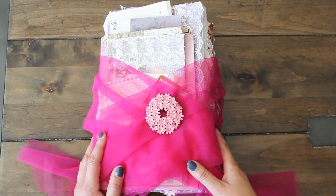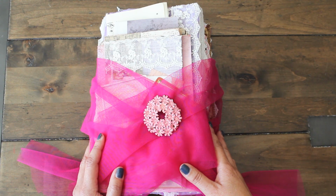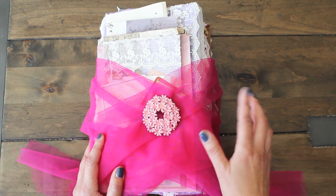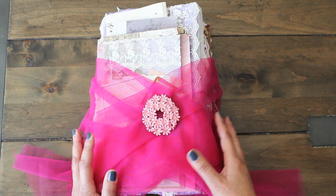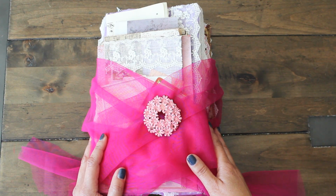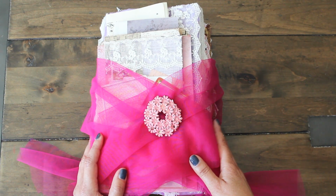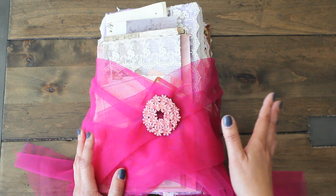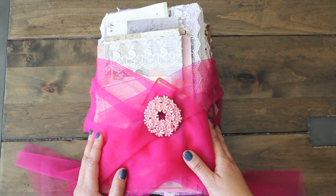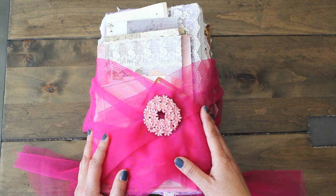Super excited to do a flip through of my new journals that will be available in my Etsy shop. This is one of the three that I will be releasing and sharing with you all. This one is part of my Vintage Beauty Junk Journal series, and this is called Sylvia. Each of these journals has its own personality and its own backstory. And this one is Sylvia's story.